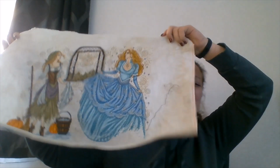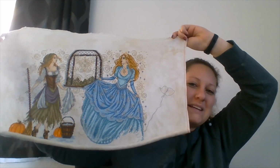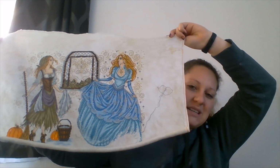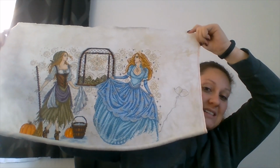But back to this one. This is stitched on the 28 count Lugana linen in the color Bee Fog by Picture This Plus. I'm stitching two over two full crosses, and yeah, very excited about that. And I hope that tomorrow I can show you how it looks with everything done except for the rest of cranick and beads. Looking forward to that.